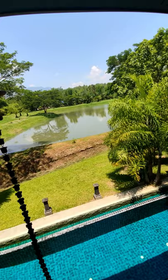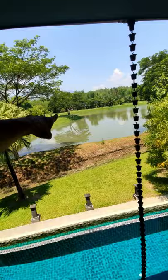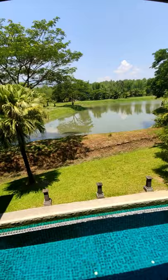All this land here has been raised. Millions of baht have been spent on raising all that land over there. It's the same owner that owns all this land, and he's raised everything, including this house, to avoid any kind of flooding problem. And there has not been a single flood in this area since they did that.